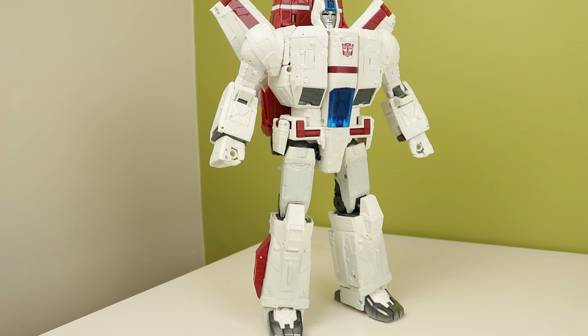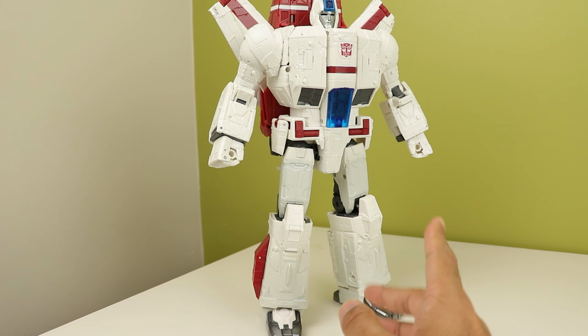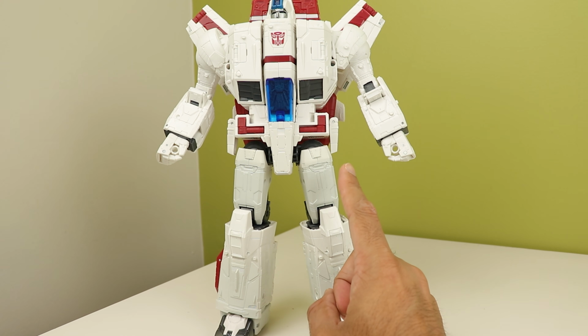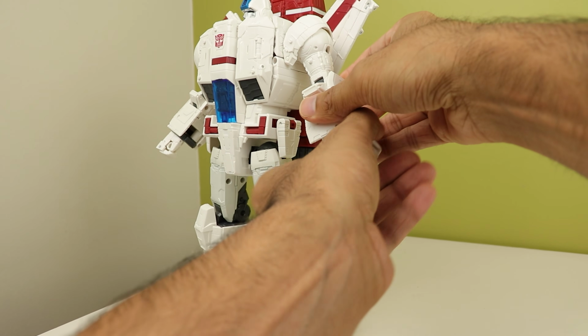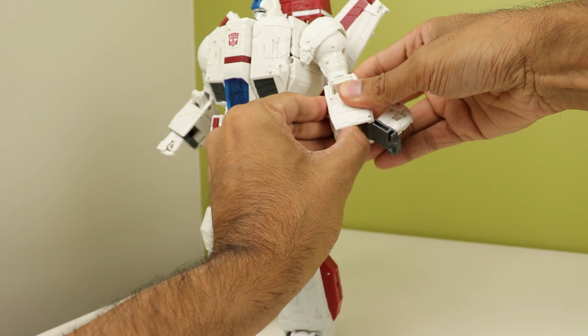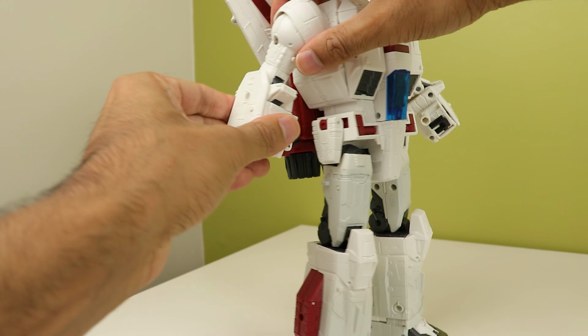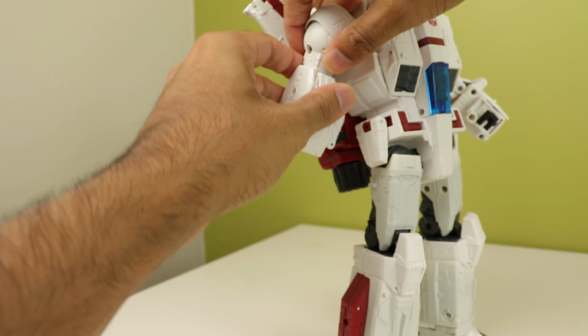All right, let's get into the most fun thing about this, which is actually transforming it. I really enjoy flipping this back and forth. So to start with, you notice how he leaned back there? I think I'm gonna start with the arms. We're going to open up the hands, flip out these handles, and then fold the hands in, and then just compress the elbow into the arm.